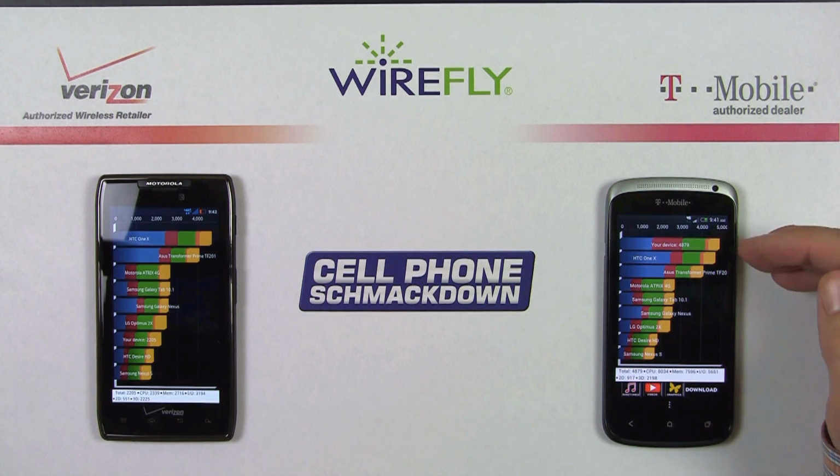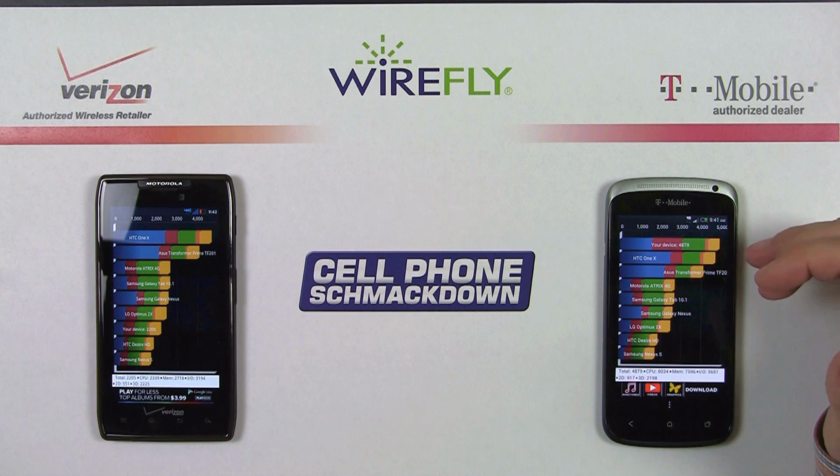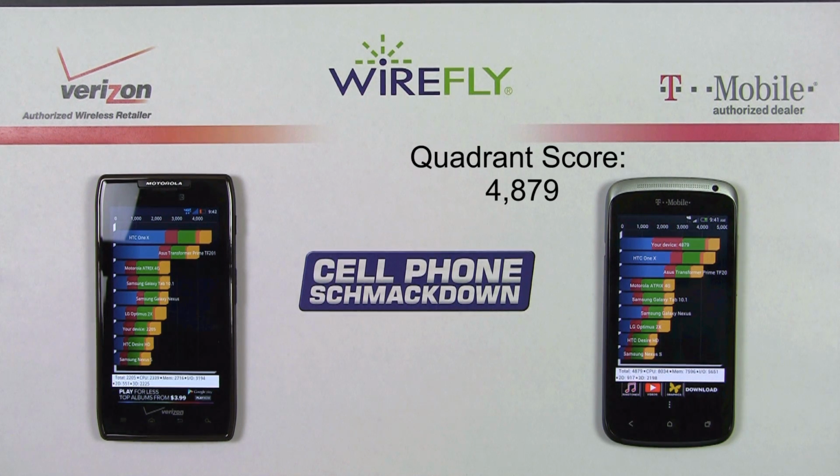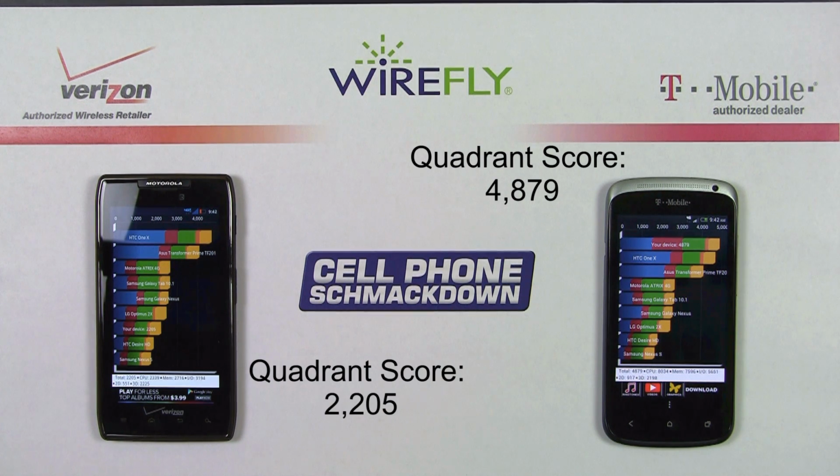Now we have the HTC One S already finished. It had a score of 4,879 for the Quadrant Standard benchmark. Looks like the RAZR Maxx had a score of 2,205. So a pretty big difference between the HTC One S and the Droid RAZR Maxx. So once again, the Quadrant Standard benchmark goes to the HTC One S.